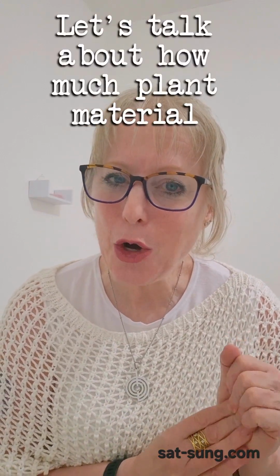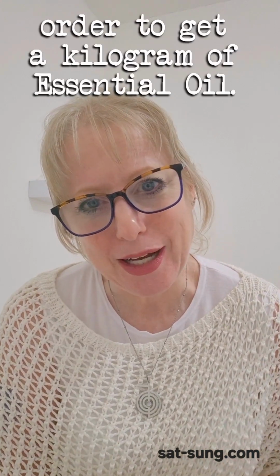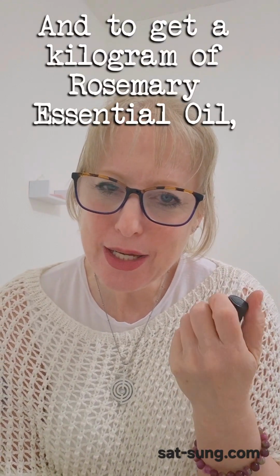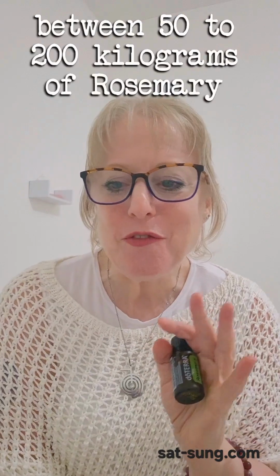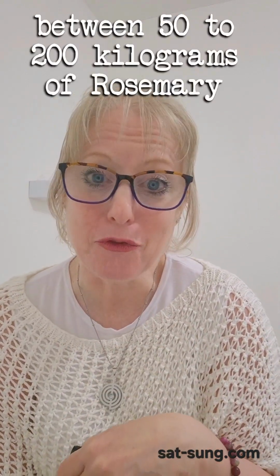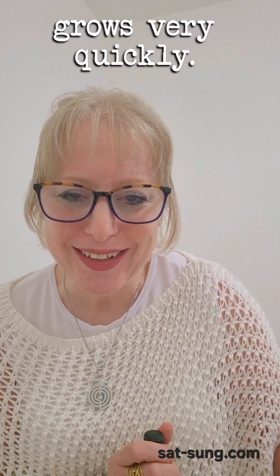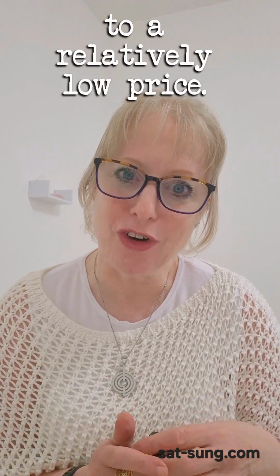Let's talk about how much plant material you need of the three of those in order to get a kilogram of essential oil. So we're starting with rosemary. And to get a kilogram of rosemary essential oil, you need, in a general ballpark, between 50 to 200 kilograms of rosemary. It's the leaves and the flowering tops. It's also good with rosemary because rosemary grows very quickly. You can use a lot of the plant for the oil, and that all contributes to a relatively low price.